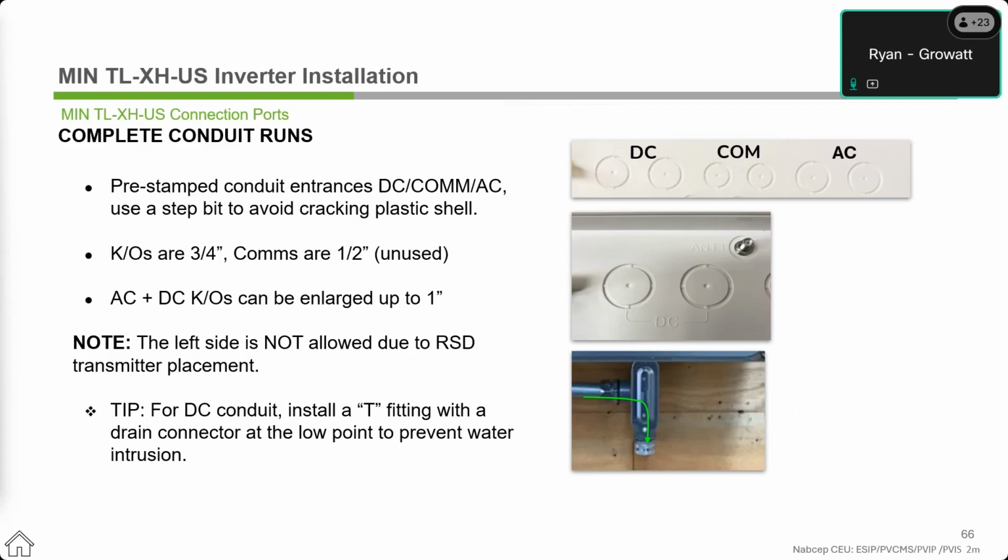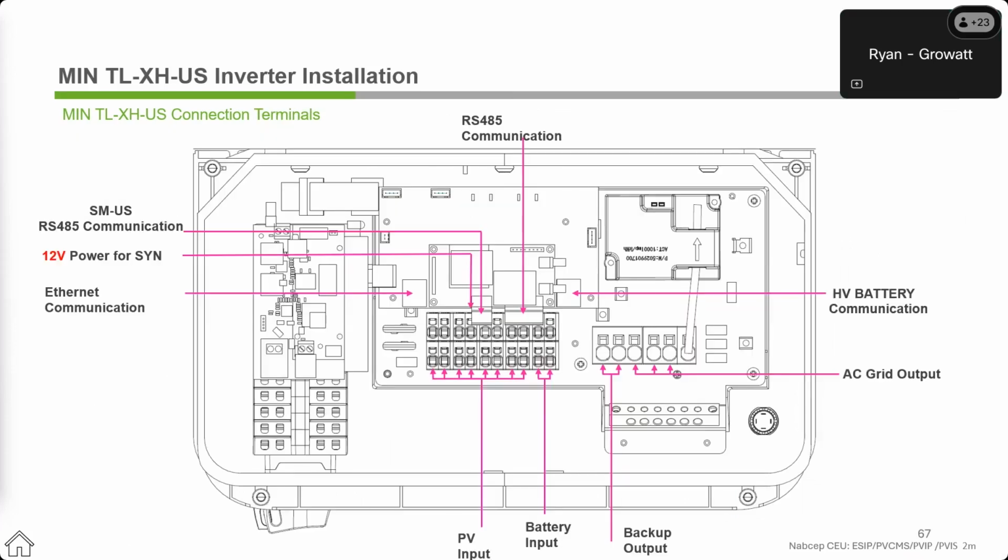One tip we do have for installers, just again, to make sure that you guys are protecting your investment and your time, we do typically suggest putting a drain connector at the lowest point of the conduit coming in for the PV lines, just to make sure you don't have any issues of water ingress. Also make sure you use sealing rings as well. I can't say how many times I've seen people just put things in funny ways.